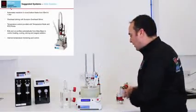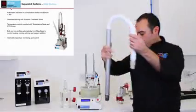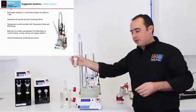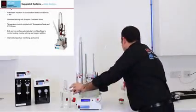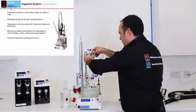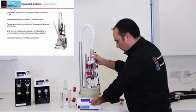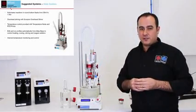We can also, instead of having magnetic stirring, have overhead stirring. So this here is our scorpion. And you see everything clicks in very nicely. And then we can take our stir seal and guide and a stir. We can place this in here. And then we can have overhead stirring on our round bottom flasks.